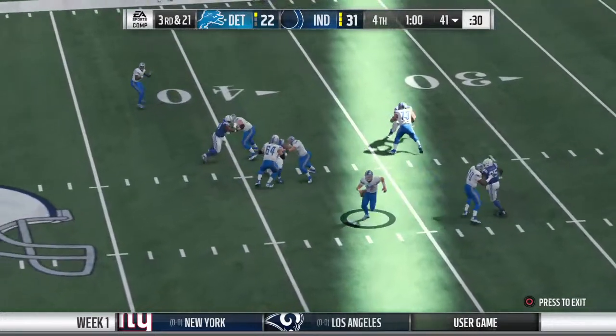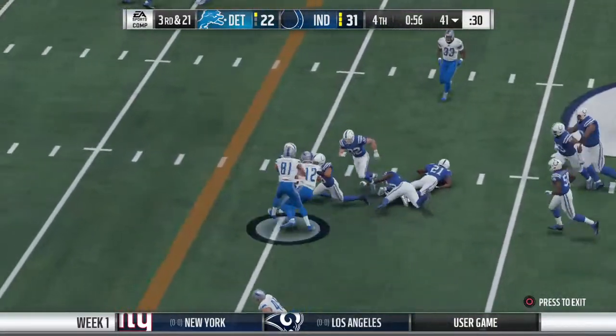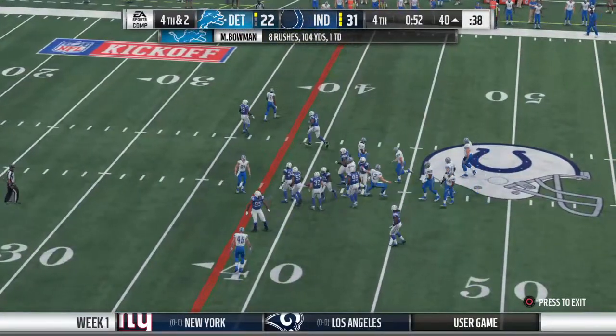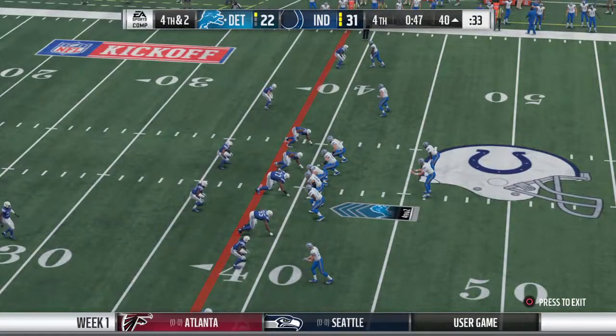Throwing on third and long. Bowman. And some room to work. And he'll be brought down, it looks like right at the 40. They do get 18, but even that won't be quite enough. It's fourth down.